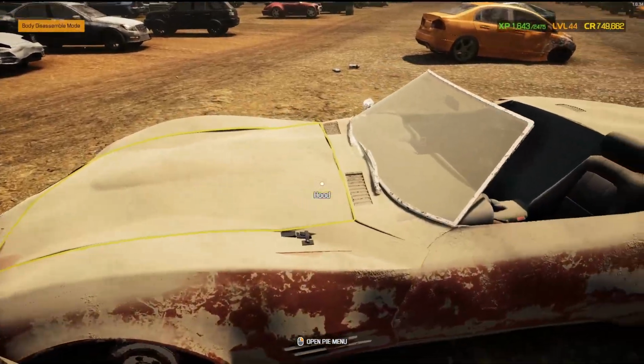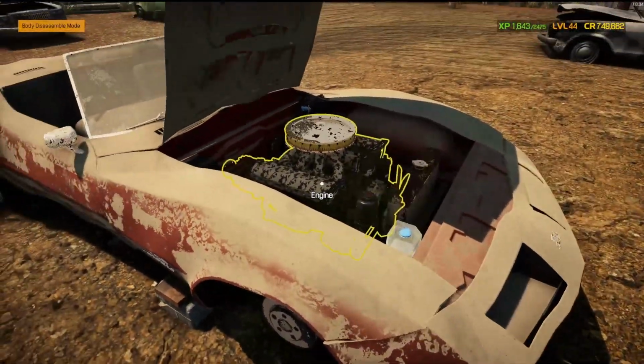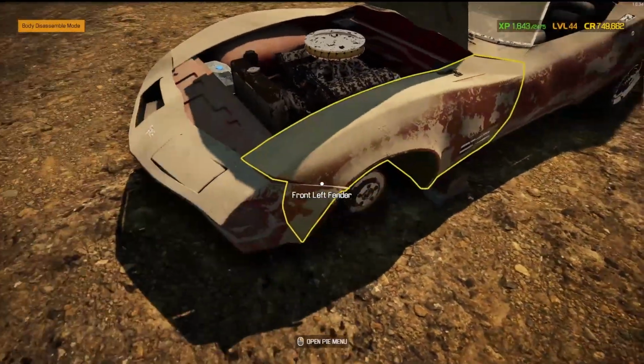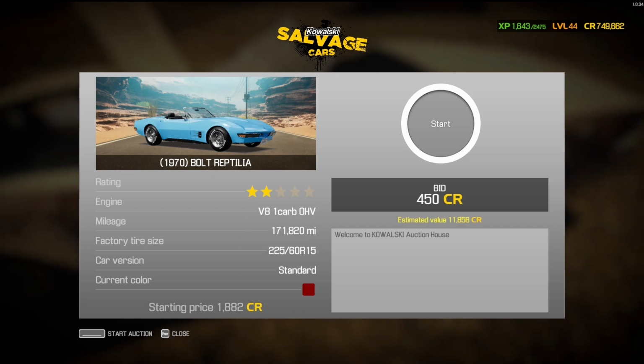Doesn't look too bad. Body needs, I need a full interior. How's the engine? Oh, engine looks like it's in pretty good shape. All right. How much is this going for? This is an $11,000 car. Okay. So this is something that we could probably do. Definitely do easily 20 grand. I'm thinking easily 20 grand. And get it in pretty good shape too.